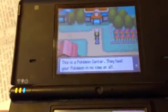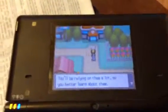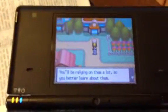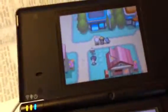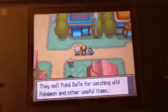This is a Pokemon Center that heals your Pokemon in no time at all. Pokemon Centers, they heal your Pokemon for free. In Black and White, you can act with Mart. The next place, yes, you will be relying on this place a lot. Yeah, this is the Mart. In like the Black and White 2 games, they actually combined the Mart and Pokemon Center. So now there's not a separate Mart, the Mart's in the Pokemon Center.